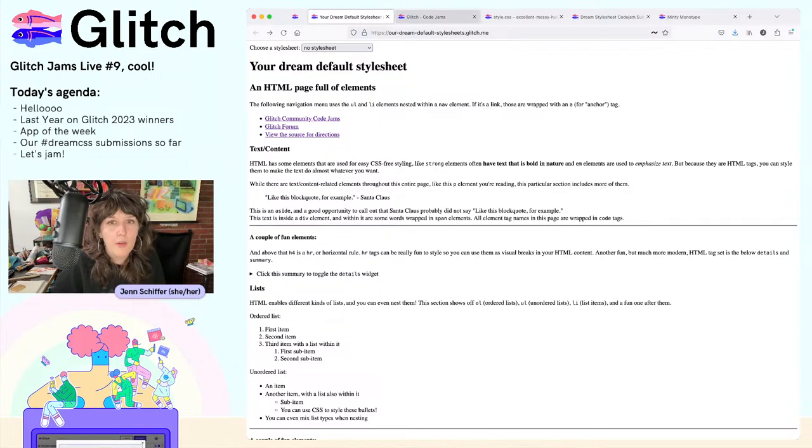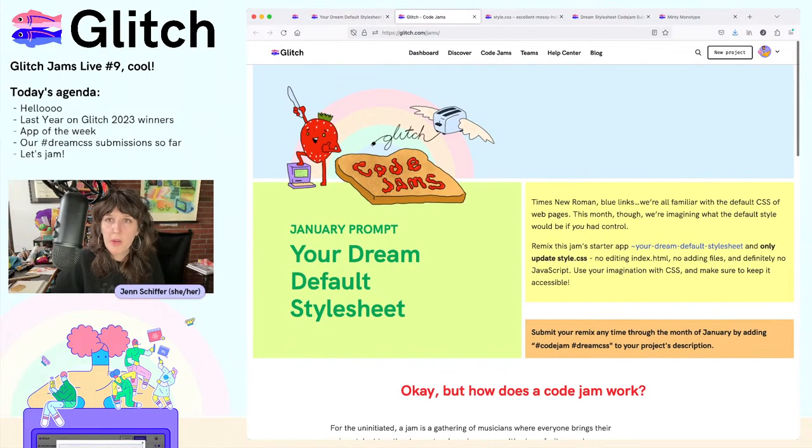So hopefully that was inspiring for you. I'm going to work on my own submission right now. But yeah, remix your dream default style sheet and update style.css. Edit the project description when it's done, and we'll share it. If you're looking for inspiration, look to old Windows themes.